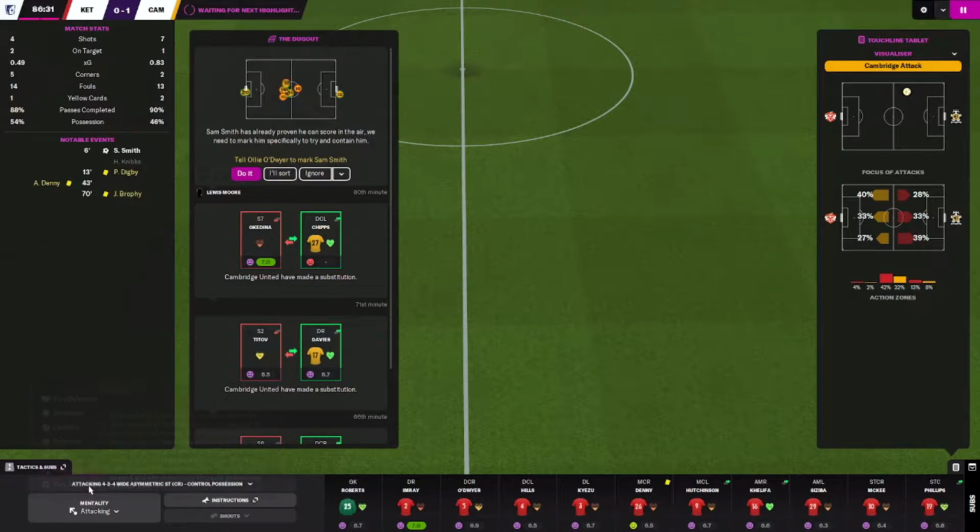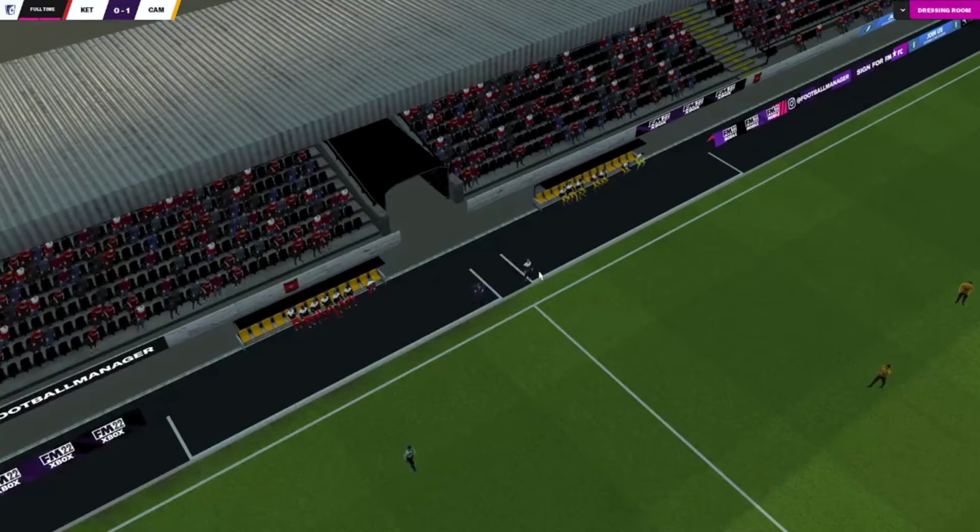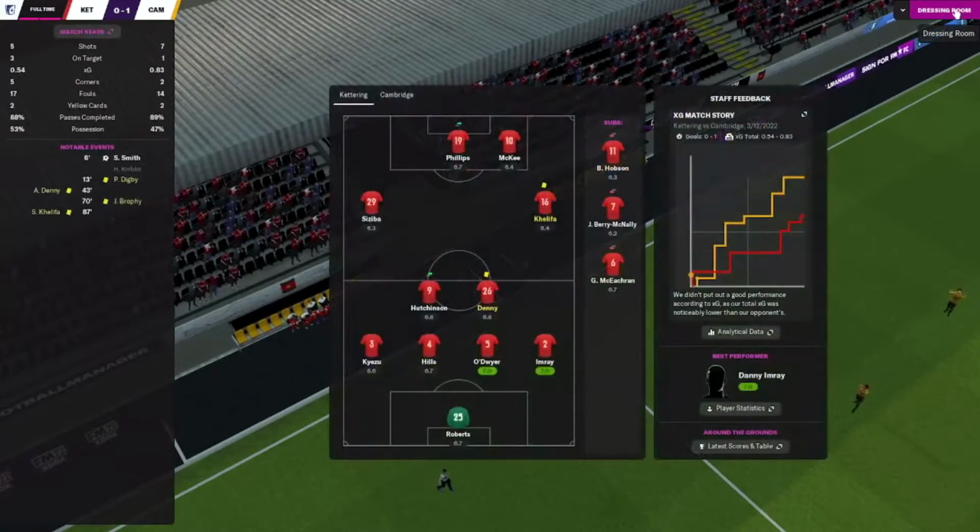85 minutes gone. And it does look now the game is just starting to wind down. Is it gonna be the 1-0? It is unfortunately going to be the 1-0.